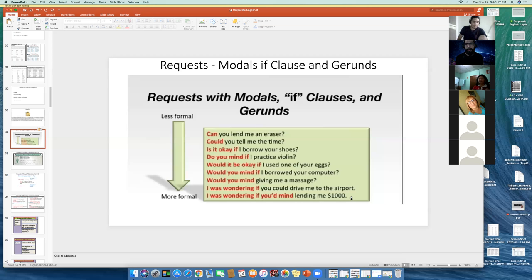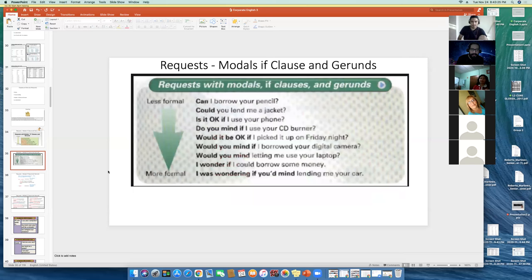Probably not. Cuesta un poquito más. Entonces, we're always afraid of that. No, yeah. Entonces, I want you guys to keep this in mind. I have some other examples which work the same way, right? Can I borrow your pencil, which was the example, right? The easiest thing you could do. Could you lend me a jacket? I don't know. My jacket is expensive. You know, my sweater is expensive. Is it okay if I use your phone?